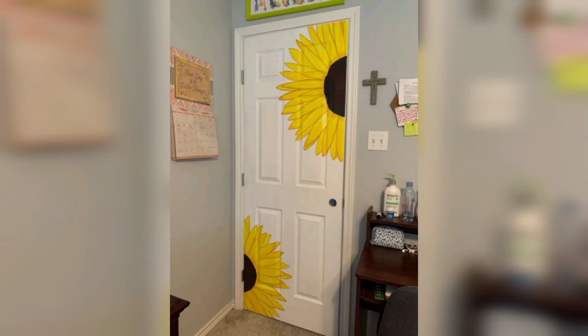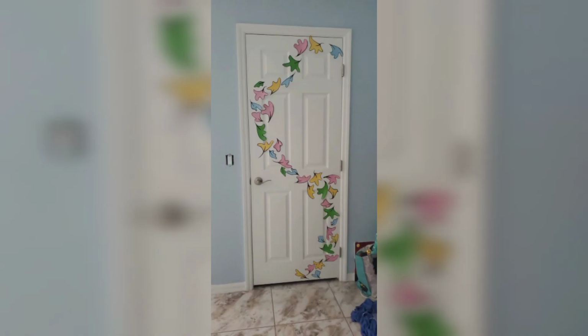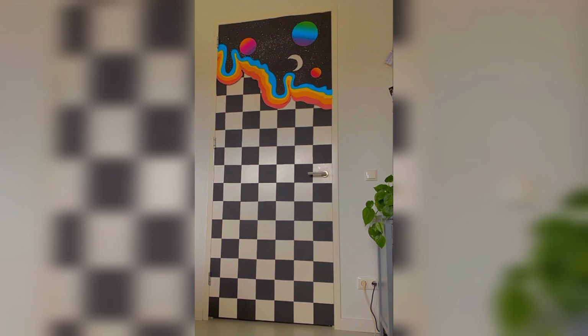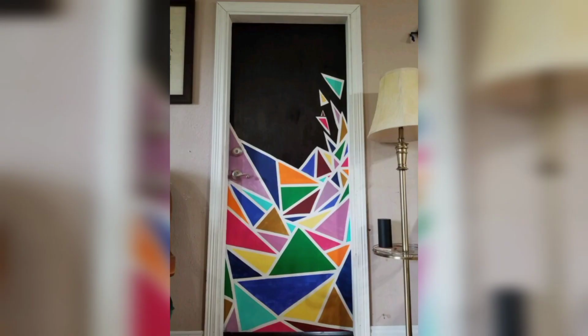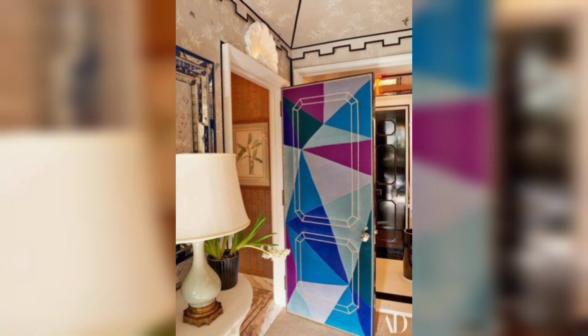In this video we will watch front door paint ideas. Best front door color, burgundy or red. Burgundy is a great choice if you want visual interest without commitment. Red is a slightly more modern take on burgundy, and can be the color with the most vibrant personality.